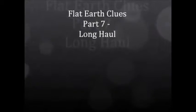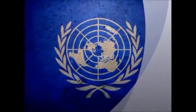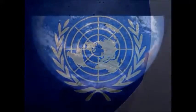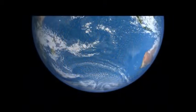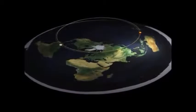Flat Earth Clues, Part 7, The Long Haul. This is part of a series of clues that can help you get your head around both the design of the flat Earth system we live in and who has been involved in the deception to hide it from you. This clue looks into a topic I only glanced at in the original guide, which is the southern hemisphere, or in the flat Earth model, the land masses closest to the outer ring.